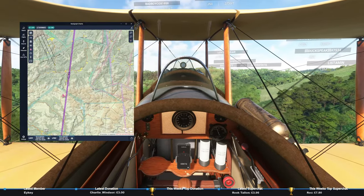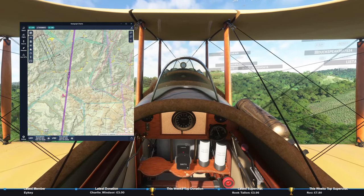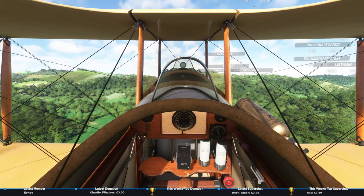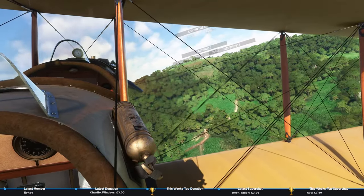Look at the terrain, look on the map. And this is where it goes into the tunnel soon. I've just got to follow the contours of the road. I've got to go right here, I think. Yeah, it is. Look.